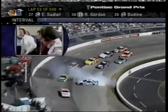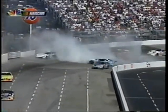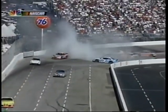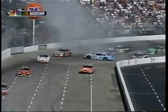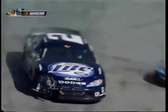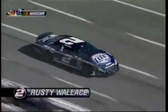And we got trouble. Jimmy Spencer. Oh! Caution's out. Oh, man. Spencer was 4th at the time. Who's in the smoke and who got bent up? And Rusty's blocked. He just got passed by about 8 guys because he couldn't go anywhere, and he's got a right front fender torn up.